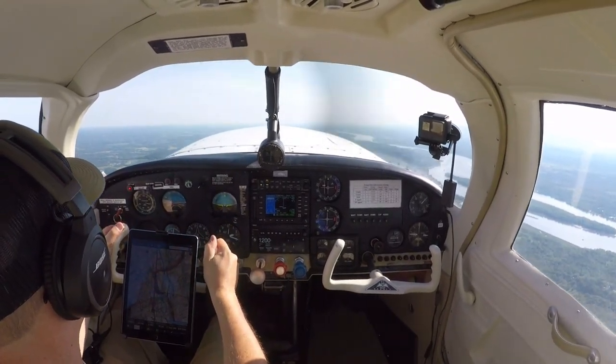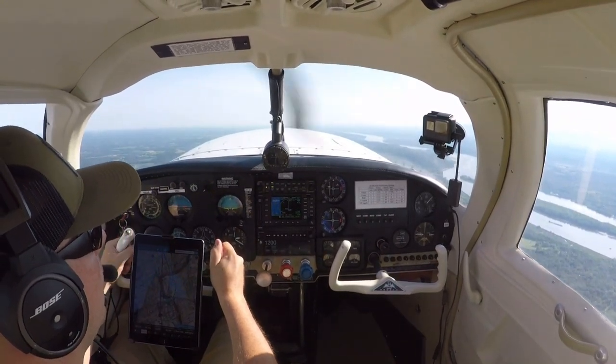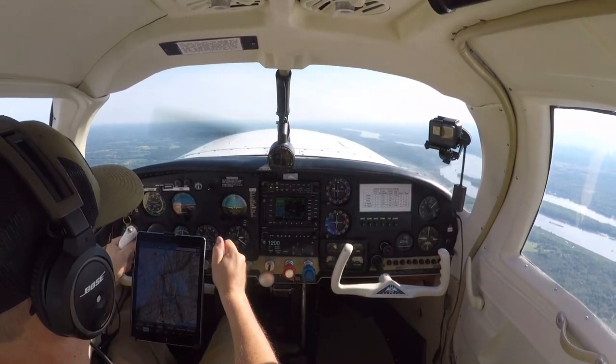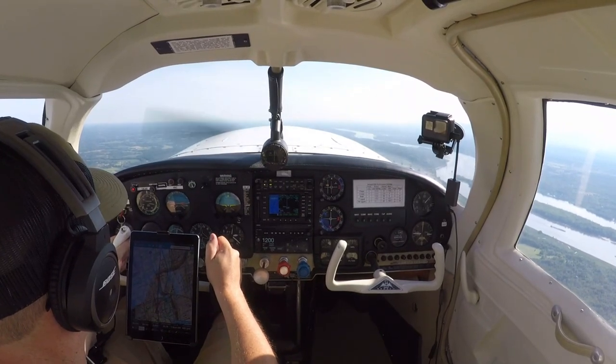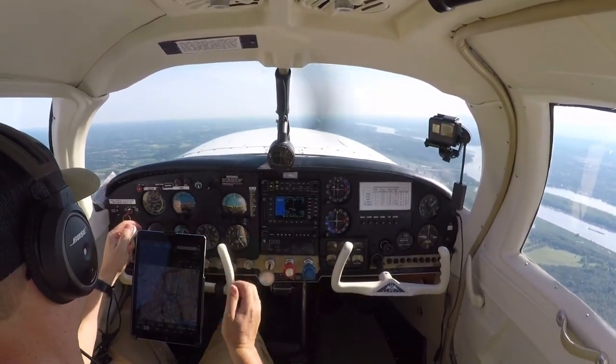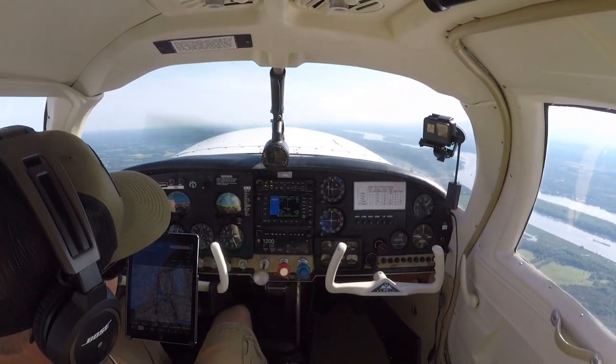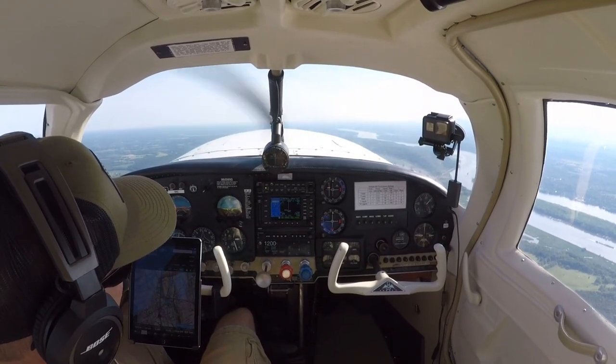Albany, good evening, Mooney November 6887 November. Mooney 6887 November, Albany approach. Just departed Columbia County, sir, headed to Orange County, Mike Golf Juliet, and climbing through 2,500 for 4,500. Requesting flight following.